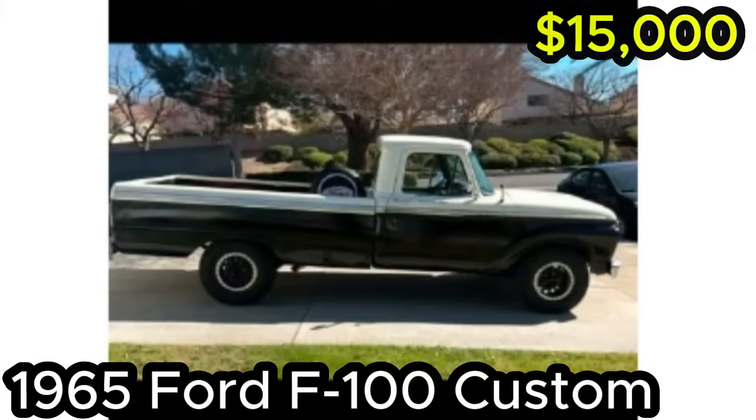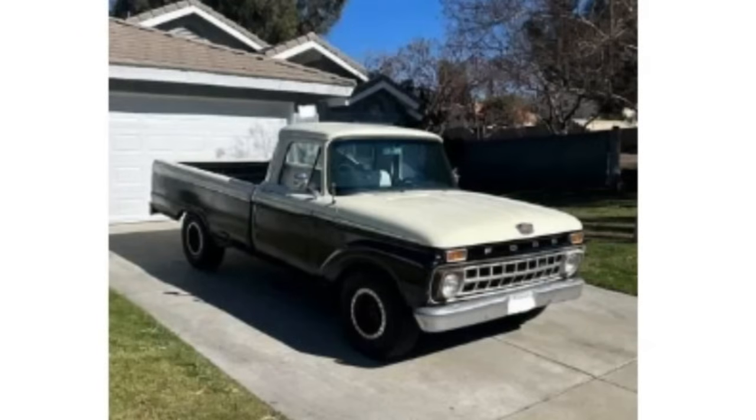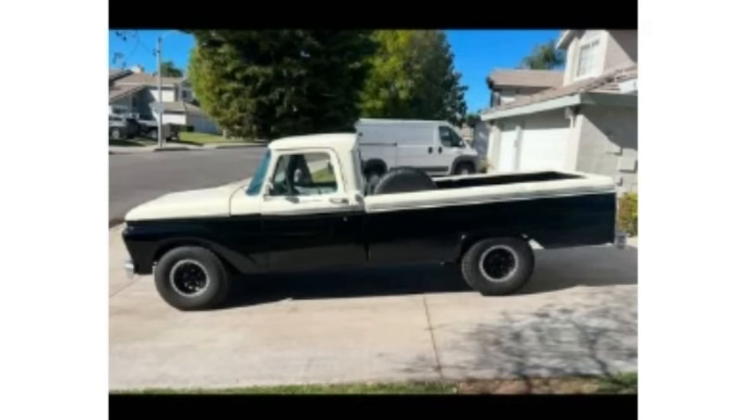Number 10. The 1965 Ford F100 Custom Cab, offered at $15,000 in Highland. This long bed pickup is a true standout, combining the rugged charm of mid-60s Ford styling with just enough modern updates to make it a comfortable, drivable classic. The heart of the truck is a 360 V8, bored .030 over for extra punch, mated to a smooth shifting C6 automatic transmission and running rear-wheel drive.